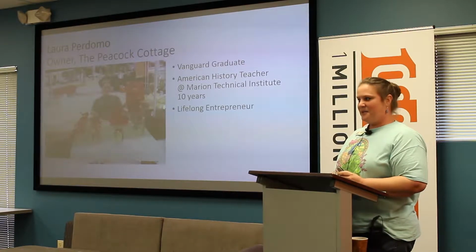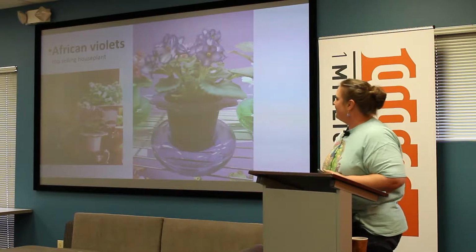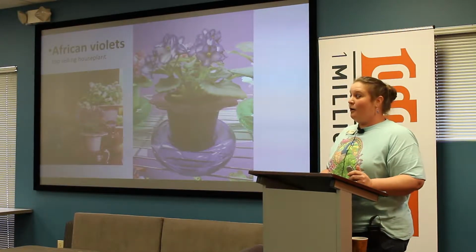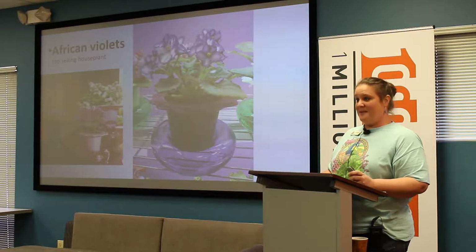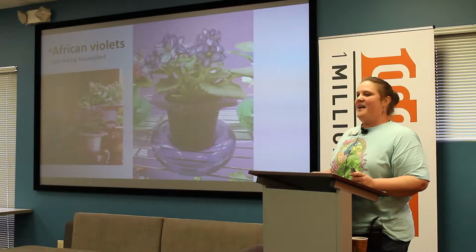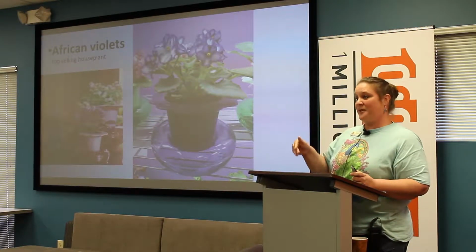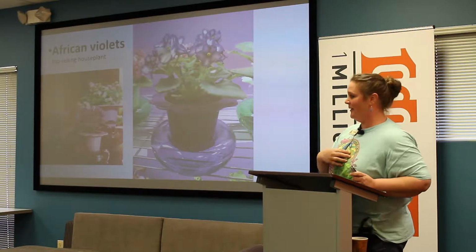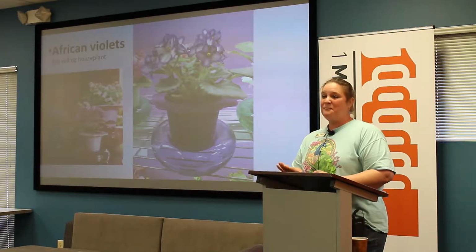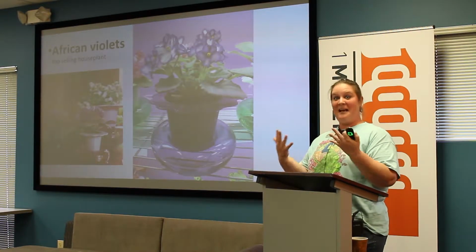So I went to college and I had an African violet in my windowsill. These are African violets, and I looked online to see if I could divide them, and a whole world was opened up to me. There are about 18,000 registered varieties of them, and I saw some on eBay all the time going for $300+, and I was like, well, hello, because I've always loved plants and I've always loved making money, and this was just coming together.